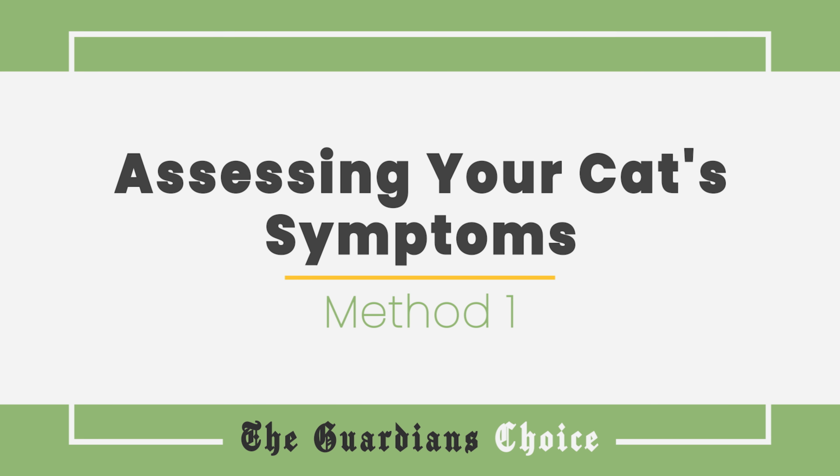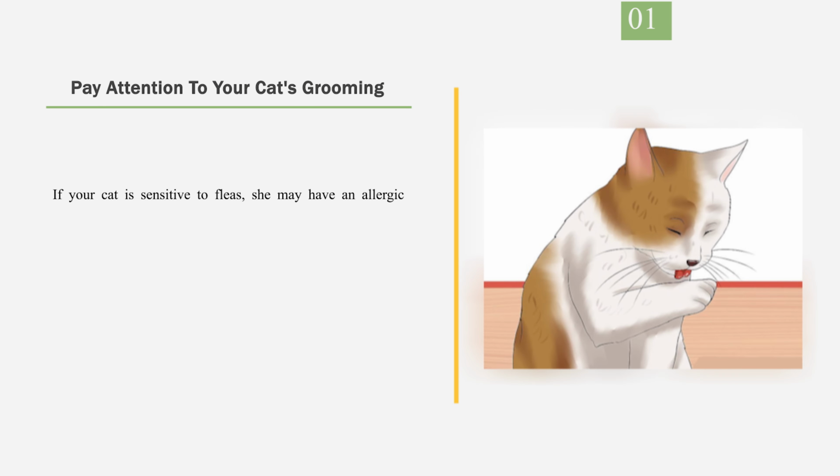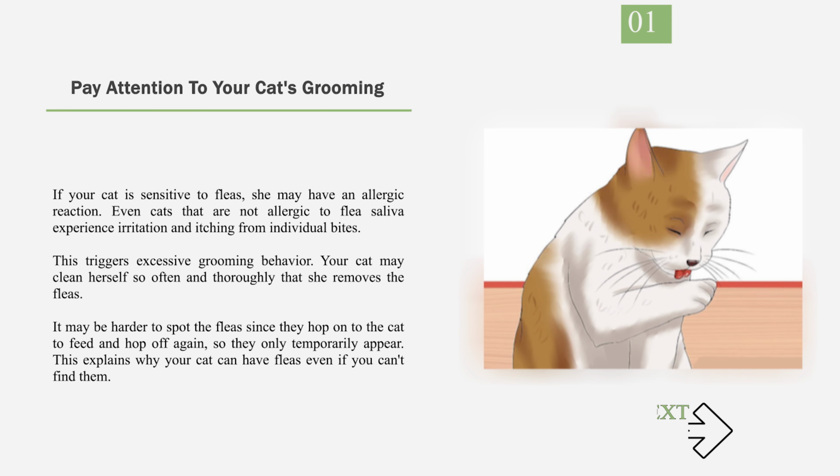Method 1. Assessing your cat's symptoms. Number 1. Pay attention to your cat's grooming. If your cat is sensitive to fleas, she may have an allergic reaction. Even cats that are not allergic to flea saliva experience irritation and itching from individual bites. This triggers excessive grooming behavior.